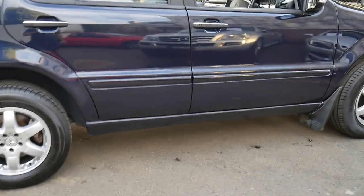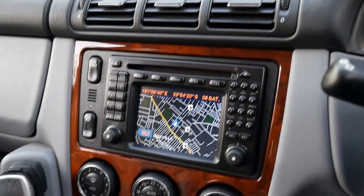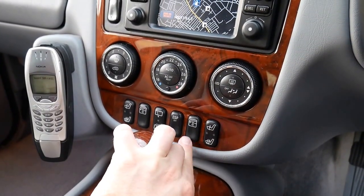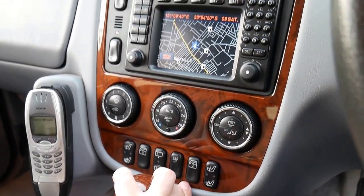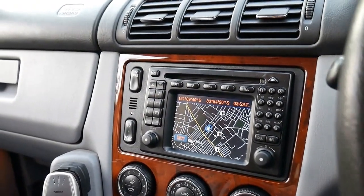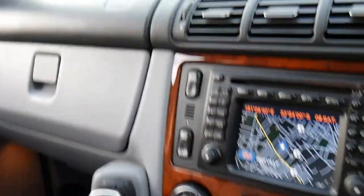Surprisingly, the 5-litre V8 is pretty good on fuel. It depends on how you drive it, naturally. But it's even got heated seats, driver's and passenger side. You've got a switch for the very back seats. And the Bose sound system with navigation is fantastic. It does have a low-range transfer case if you did want to do some off-road.